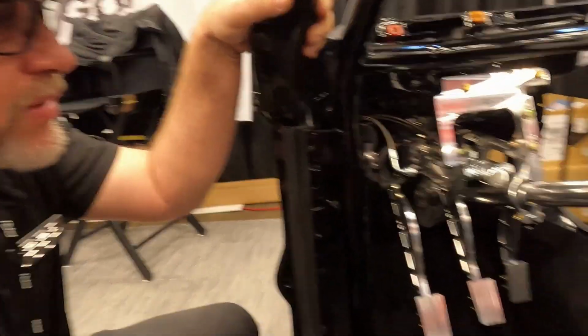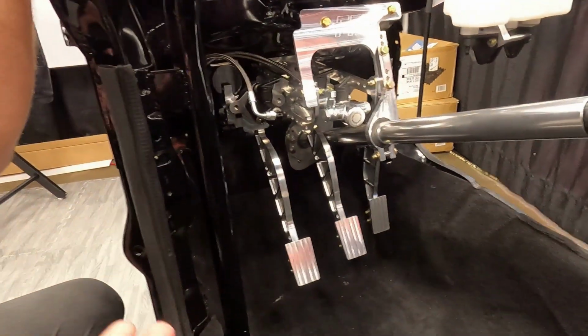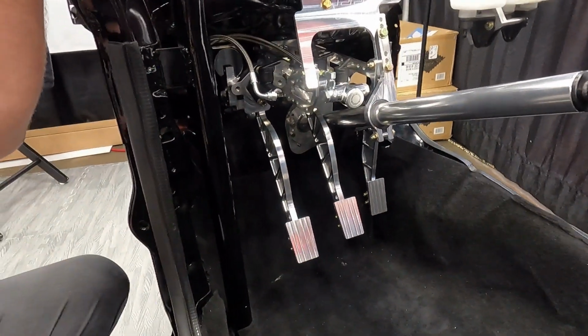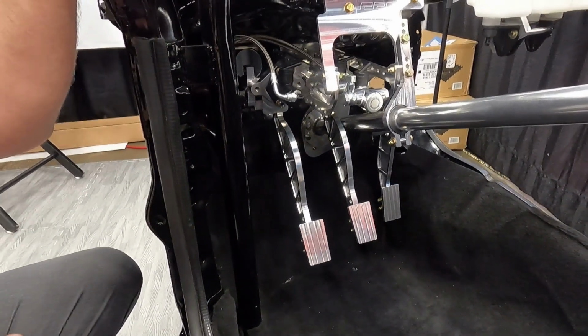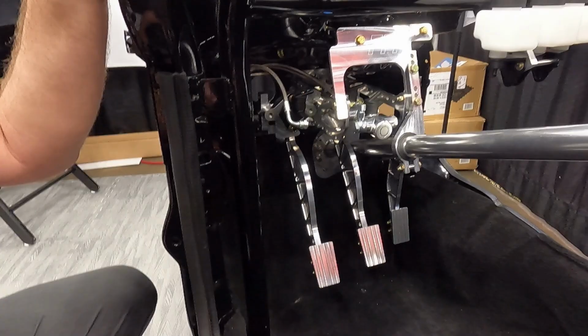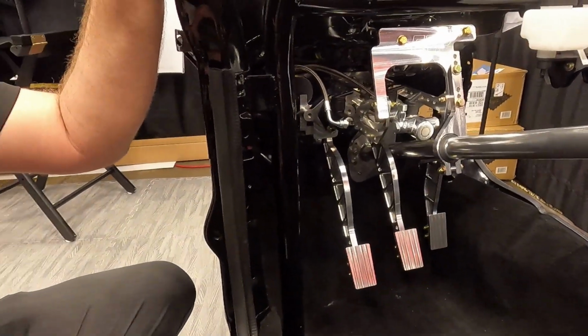Yeah. And obviously it's billet, so it's beautiful. There you go. It goes in a race car, it goes in a show car. That's right. It's perfect, man. You made a killer product. Thanks, man. Thanks for running it. There was not any chance that I was not going to run that product the minute I saw it. Well, we're proud to be a part of it.